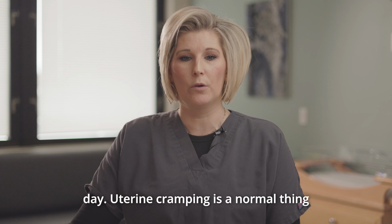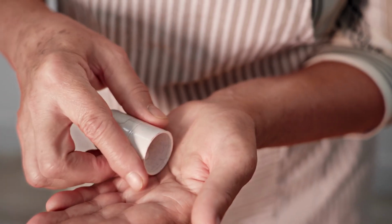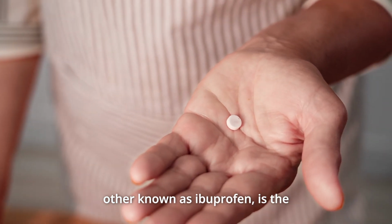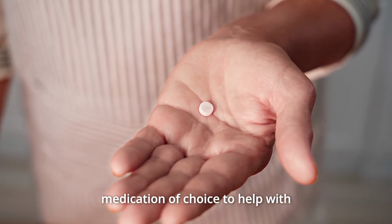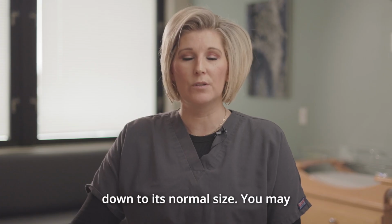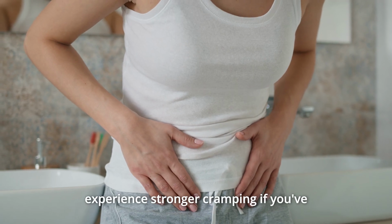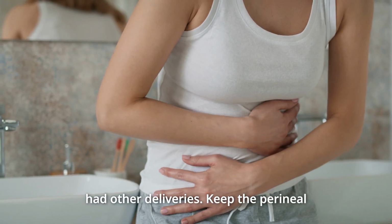Uterine cramping is a normal thing, especially while breastfeeding. Motrin, otherwise known as ibuprofen, is the medication of choice to help with cramping. This is the uterus getting back down to its normal size. You may experience stronger cramping if you've had other deliveries.